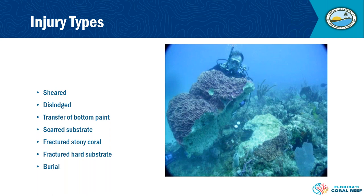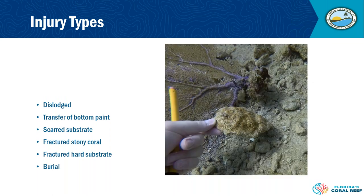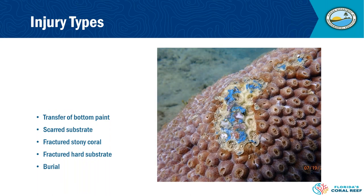Shearing, we see sheared sponges all the time. This is a very common injury type that we see, especially from anchor lines. And you can see the bright white tissue showing that it was pretty recent. Dislodged, so when a coral or any other organism just becomes completely detached from the bottom. Transferred bottom paint, we've seen this several times where the anti-fouling paint on the bottom of a ship's hull gets transferred onto an organism or onto the hard bottom itself.